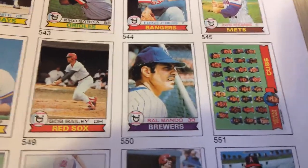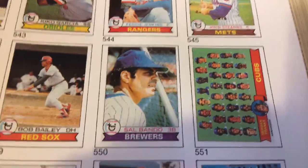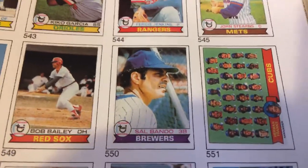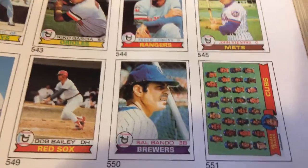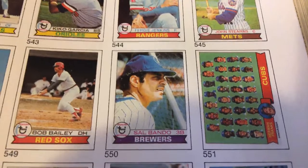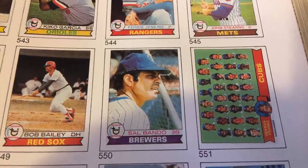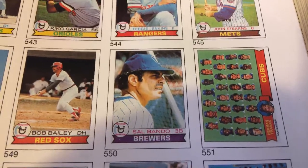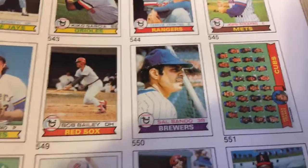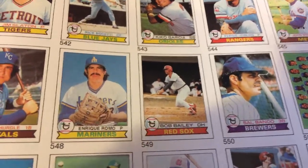So there's the Chicago Cubs. Neat thing there, Mill City Wax. Do you know any reason why they did their team cards like this? They're the only club I've seen here in the last few videos where their team card has their little individual portrait shots there. Or is that just the way they decided they wanted to do that? Just kind of curious on that. I could never figure that one out.